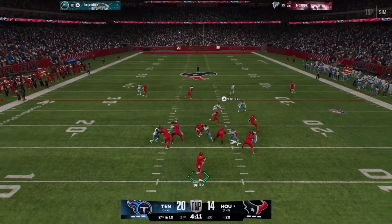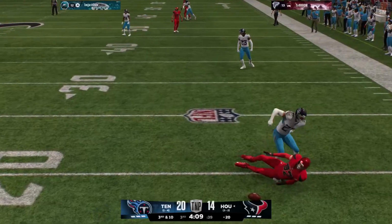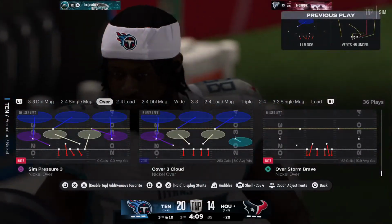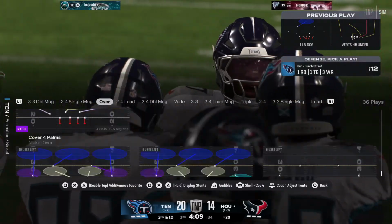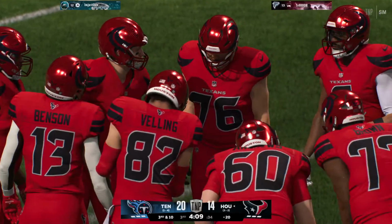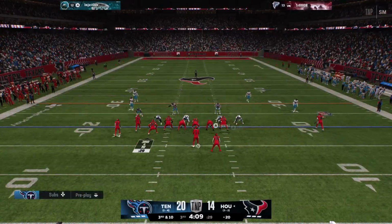He'll try again with the arm here on second down. And that is incomplete. Well, so far on this drive, they've done some good work. They force incompletions on first and second down, bring up 3rd and 10. That brings up the big question. Do they bring pressure or do they play coverage on this down? Now they face a 3rd and 10 after back-to-back incompletions.